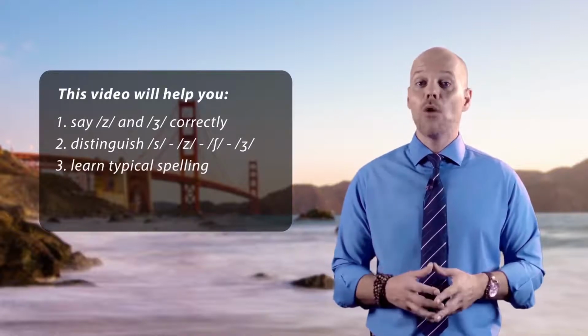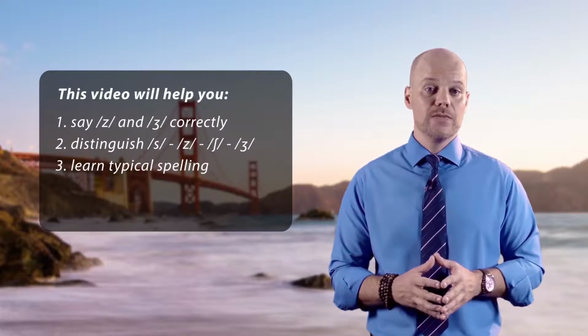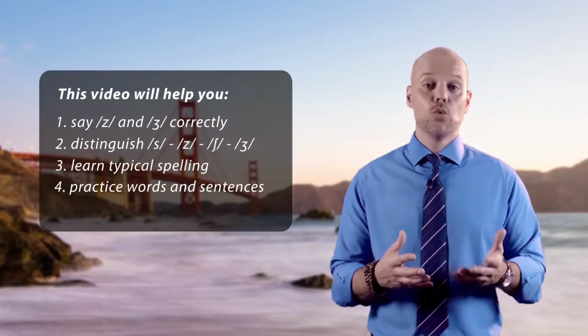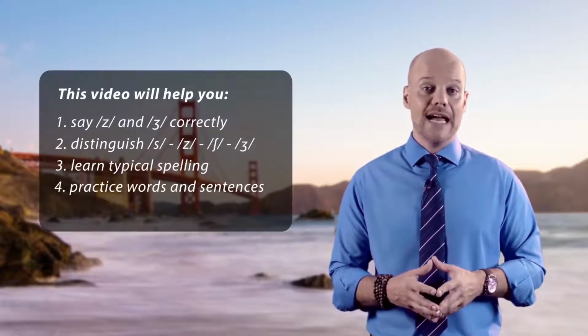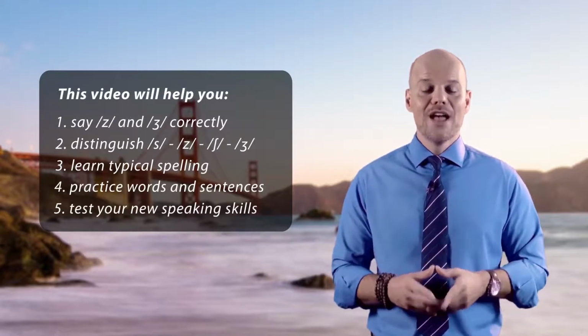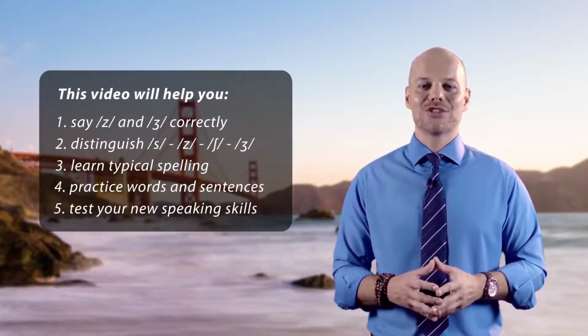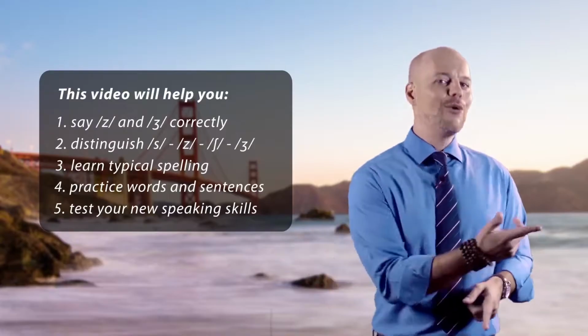We will examine how we typically spell words with the z and the zh sounds. We will practice saying words and sentences with these sounds, and we will test your newly acquired skills. So let's correct these mistakes and start speaking accurate English. Are you with me? Let's go!